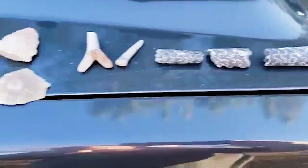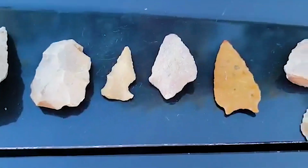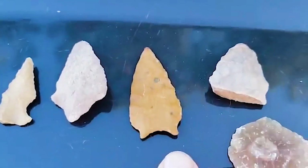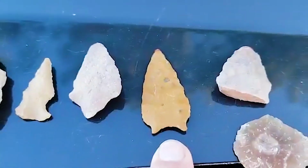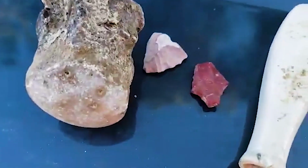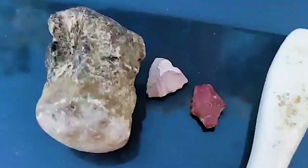There's 3 nice pieces of baculite. Artifact-wise, a couple of preforms, little side notch point, little Gary point, stellar Sampatrice. I'm still just so stoked over that. Those are hard to come by in this neck of the woods. My son-in-law Joseph got his first ever point. Little Gary with a neat impact fracture at the tip. Pretty piece of flint, large mosasaur vertebrae.